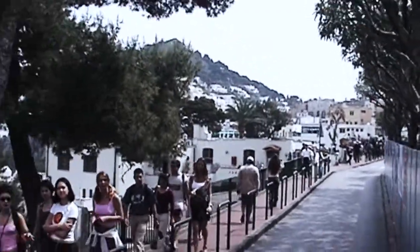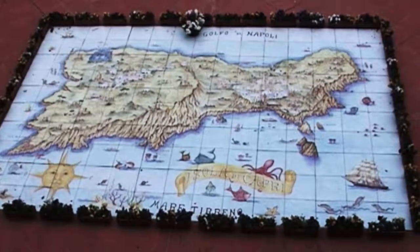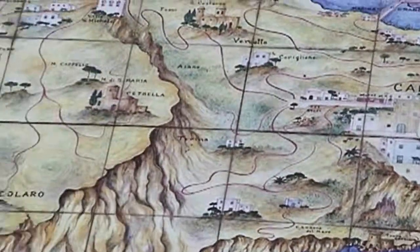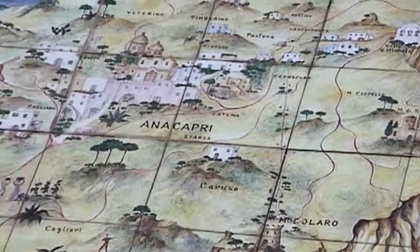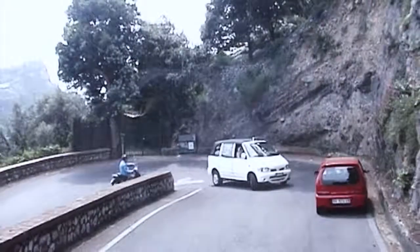Today we're going to do a bit of walking across the mountains and look at the scenery up above Anacapri. This is a bit of a bus journey, this one. It goes up right round the side of the incredibly high mountain. You say a few prayers, you wait till you see the views over the cliff edge.